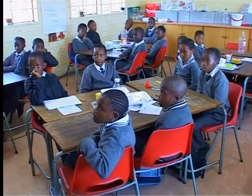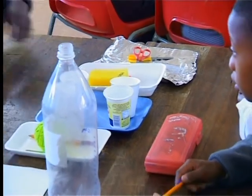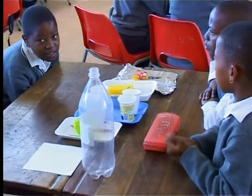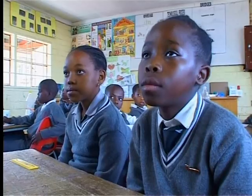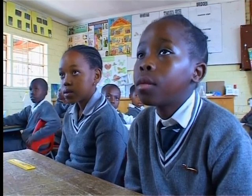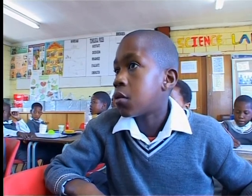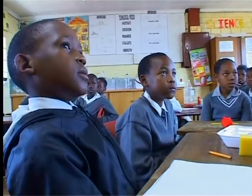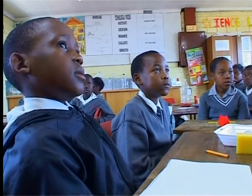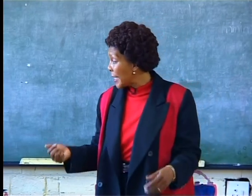Learners, what we are going to do today, we do have the materials on your desk. We are going to use those materials and predict which objects can sink and float. What you must do now, you are going to design and make your boats. Thereafter, we'll be evaluating each and every group's boat, that this boat can float, this one can sink.